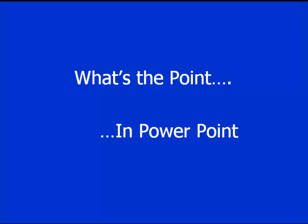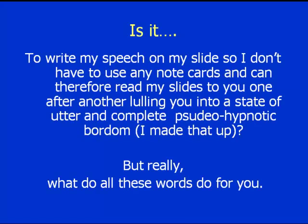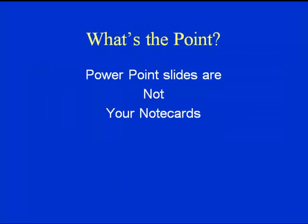Today we're going to talk about visuals, specifically PowerPoint. So what is the point in PowerPoint? Is it to write my speech on my slides so I don't have to use any note cards and can therefore read my slides to you one after another, lulling you into a state of utter and complete pseudo-hypnotic boredom? I made that up. Okay, but really, what do these words do for you? Absolutely nothing. So what is the point of PowerPoint? The point of PowerPoint is to supplement the words that you're saying.